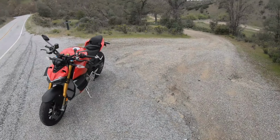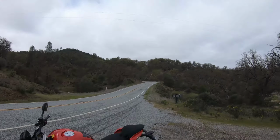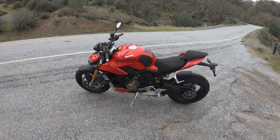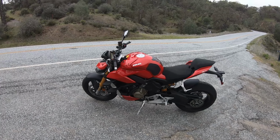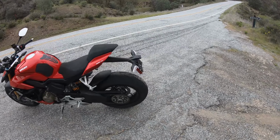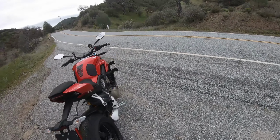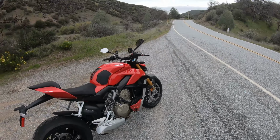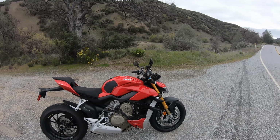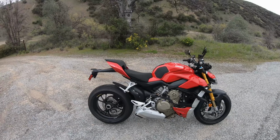Hey everybody, so we're gonna take the Streetfighter on a canyon road. You could see the road. So here it is, the 2020 Streetfighter V4s. So far, my impression is this bike is so easy to ride. It's definitely a rider friendly bike. As you can see, it's bone stock. I'm going to do a lot of upgrades, but for now we're going to do a review on the bone stock V4s model.